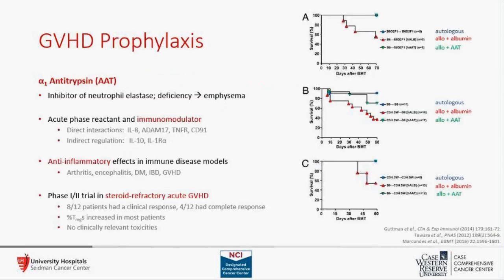Another potential strategy to prevent graft-versus-host disease utilizes alpha-1 antitrypsin. Alpha-1 antitrypsin, as you may be familiar, is an inhibitor of neutrophil elastase in the lung, and its congenital absence leads to emphysema and is treated with enzyme replacement therapy. More recently, alpha-1 antitrypsin has been discovered to have tolerogenic immunomodulatory properties through both direct and indirect interaction with various cytokines and immune receptors. Moreover, it's been found to exert anti-inflammatory effects in animal models of disease, including GVHD.